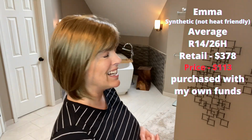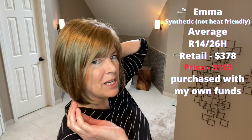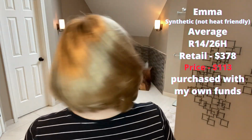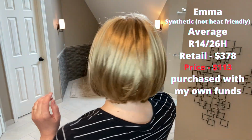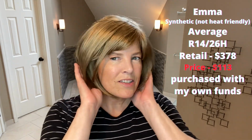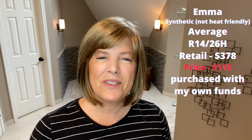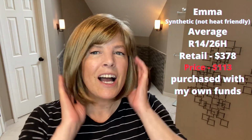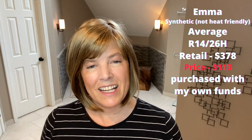Here she is from the right. Beautiful rounded shape, tapered shape in the back as well. And the left. Just such a pretty style. This is one of the very first styles I reviewed, so she's definitely near and dear to my heart, and I would love to find her a good home for someone who wears this kind of a style.